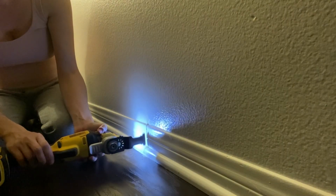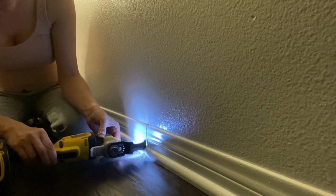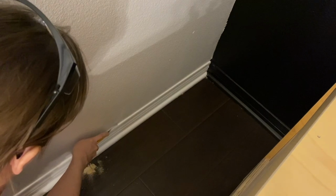The first step in our desk installation was removing part of the baseboard so that the cabinets would sit flush against the walls. I used a Multimax tool to cut into the baseboard, and then a pry bar to remove the cutout section. Don't forget to score along the caulking for a clean removal.